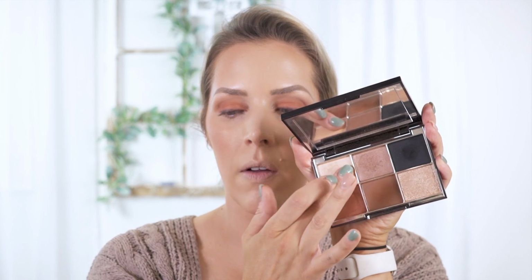Okay, and then, I don't know, I kind of like the matte, but I'm just gonna take a very, very tiny amount of this shade and lightly, just lightly, like I don't even know if it's gonna come across on camera, tap it in the middle of the lid. Just like that.